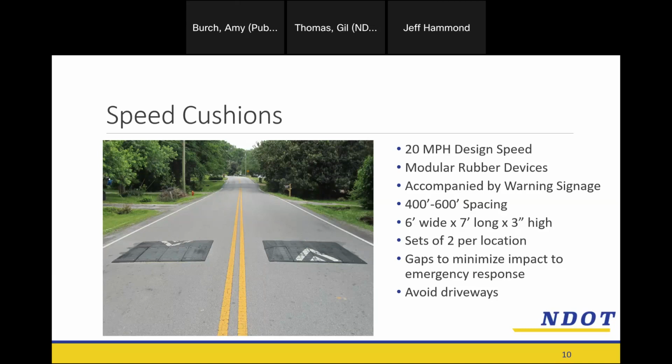When we install these, we're avoiding driveways. They're not going to be at the back of your driveway and cause that kind of nuisance, but they may be within about 15 feet away from some driveways. That's what spacing we're trying to achieve.